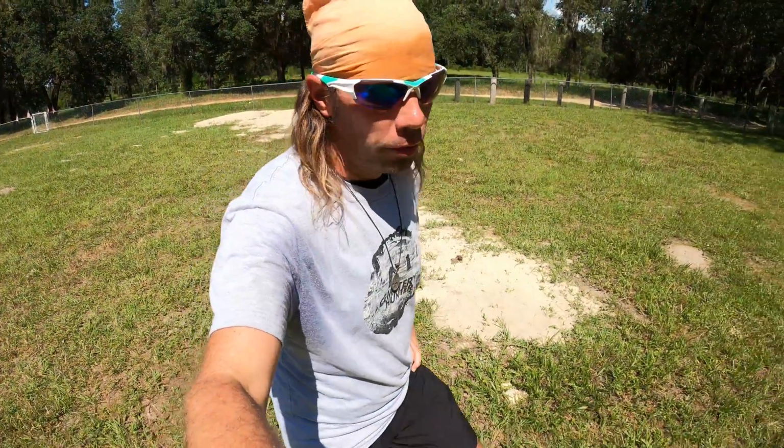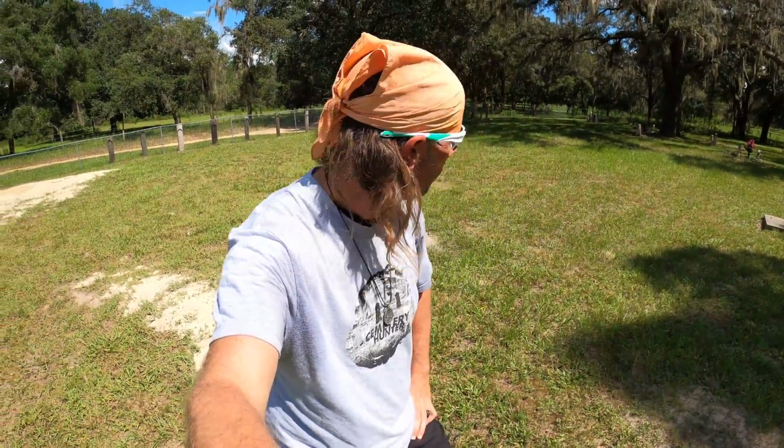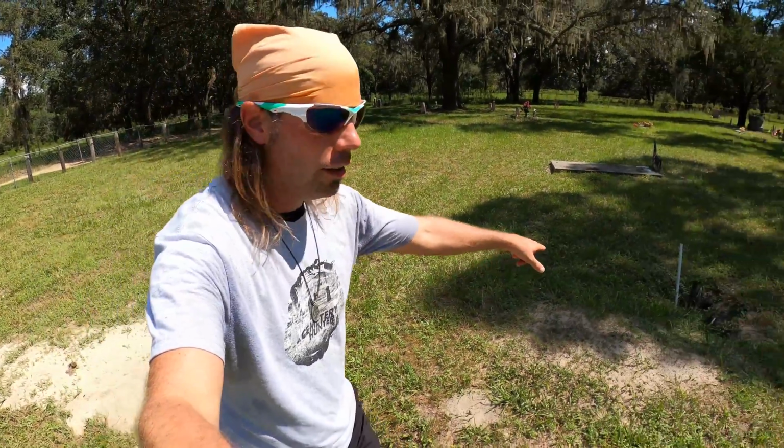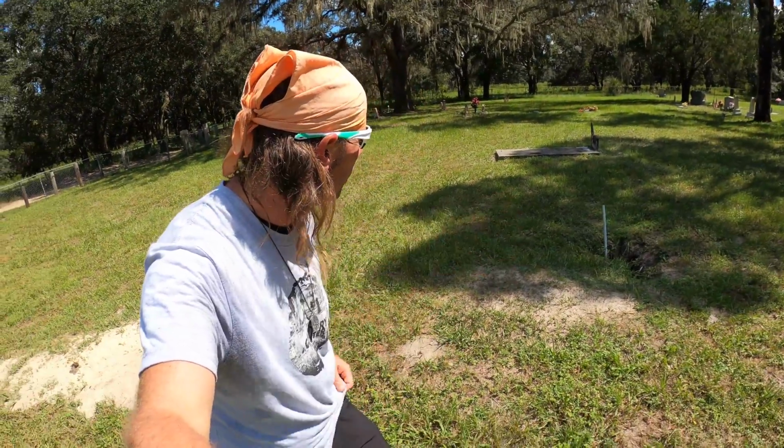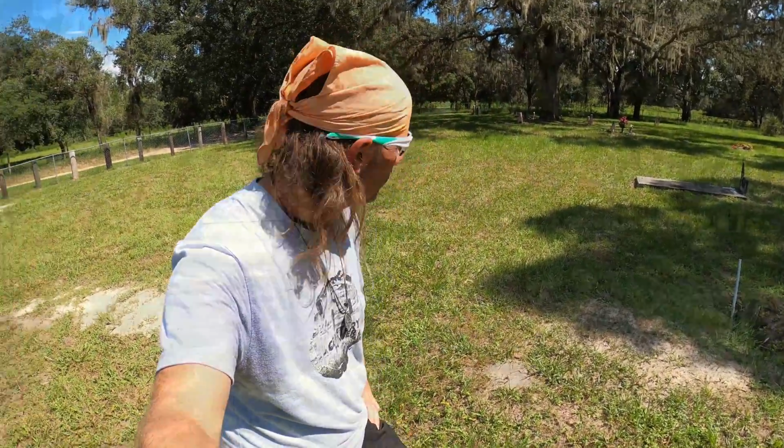Now, it's quite possible that there are many unmarked grave sites throughout the cemetery and beyond the perimeter of the fence here. There's a grave site here without a tombstone. There's a post sticking out of the ground indicating a grave there.